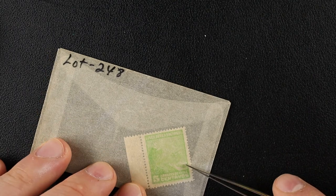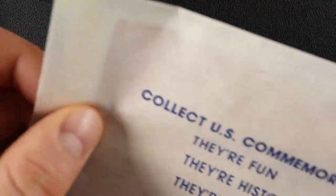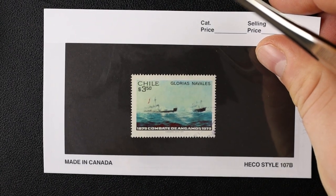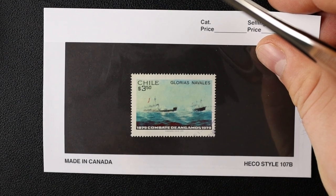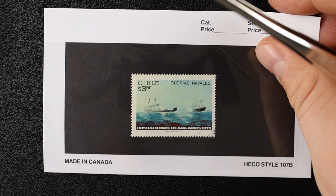Similar to all the rest of these. That's an airmail. Some sort of paper piece here. Okay, let's do this one real quick. 1879 Combate de Angamos. Looks like ships battling. I have this envelope here. This feels full.